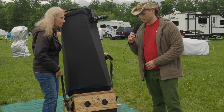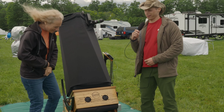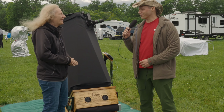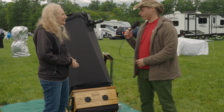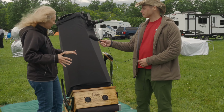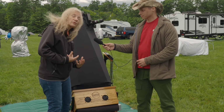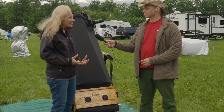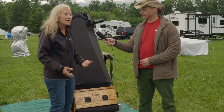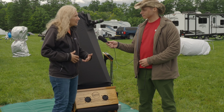Now, I know dew at Cherry Springs is always a heavy handicap, or enemy, we should call it that. You even basically heat your eyepieces too, right? Yes. Well, on this scope, you'll notice there are some fans down here. That's to cool the mirror. After a hot afternoon, you want that mirror to cool down to ambient temperature. So I actually have to cool the mirror down with fans in the afternoon to get it working.